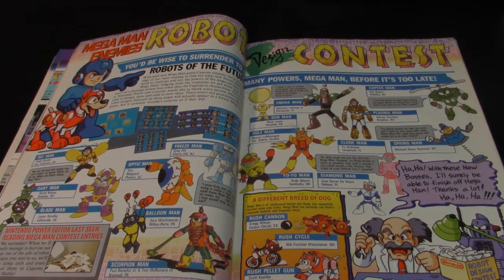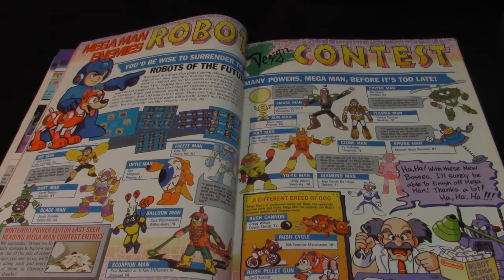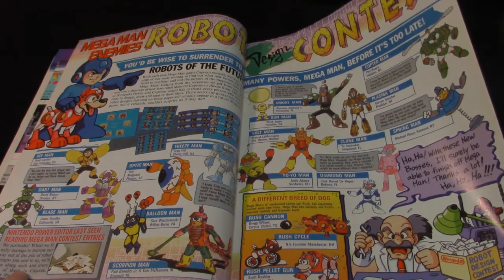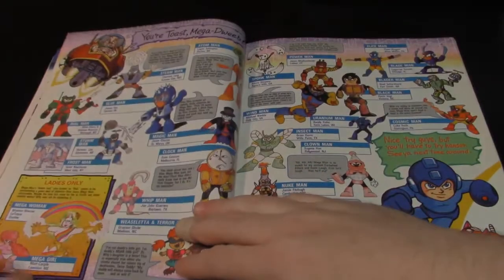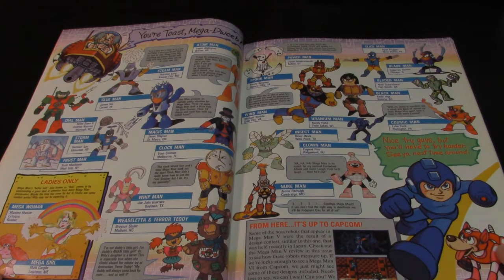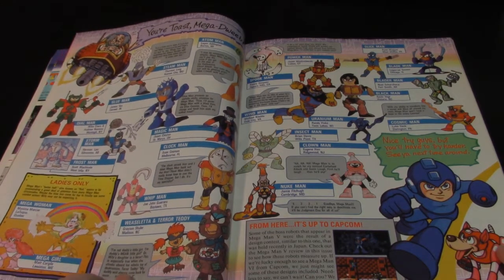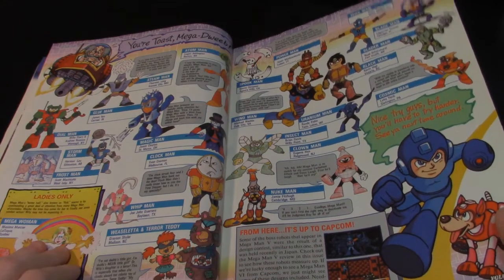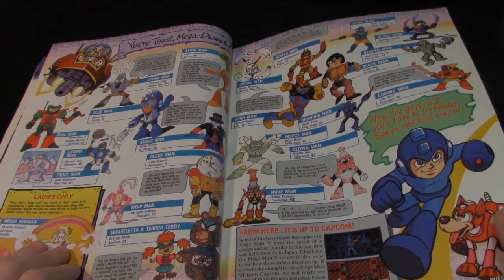But there's some pretty ridiculous ideas, I guess. I like this big Optic Man guy, and Balloon Man, Smoke Man, and Plasma Man. Glue Man. Dial Man, he's just a rotary phone. What the hell is he gonna do? Then there's Weaseletta and Terror Teddy. Power Man. They did use Clown Man later on in Mega Man 8.